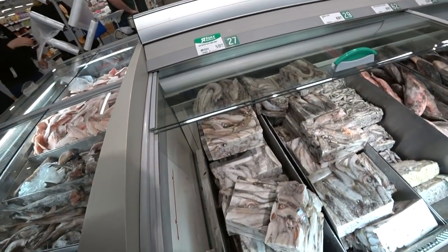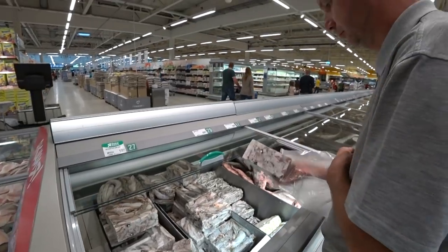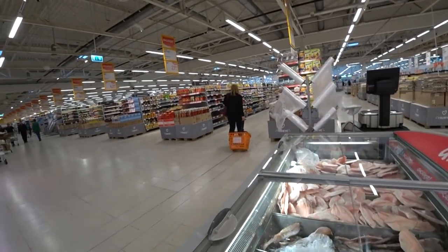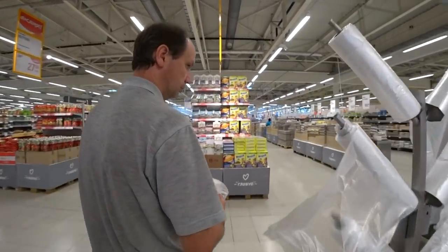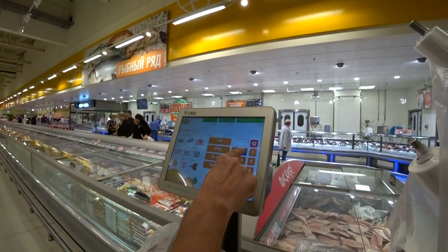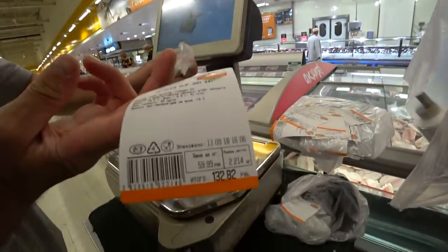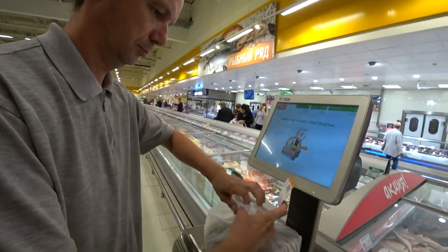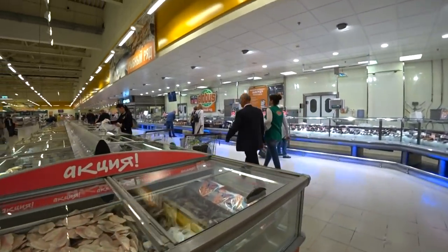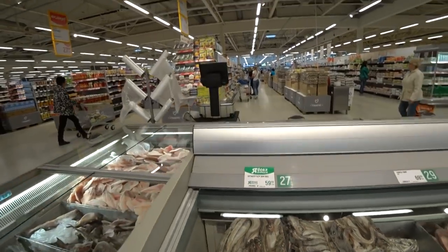That is for our turtles, aqua turtles. $1, 1 kilogram. For $2, this big packet. Tilapia. That is the number 27, and you press this number on the scales.